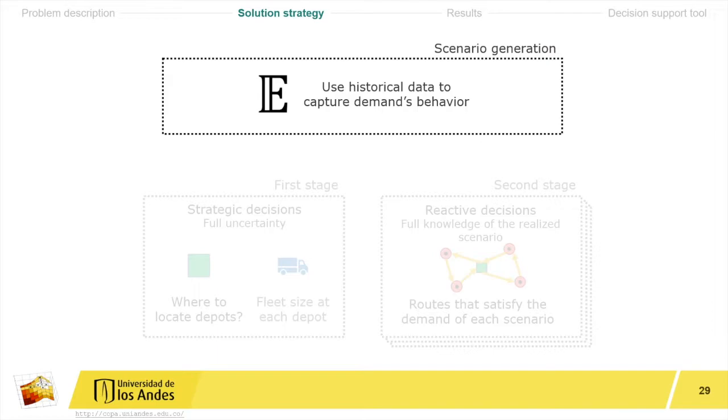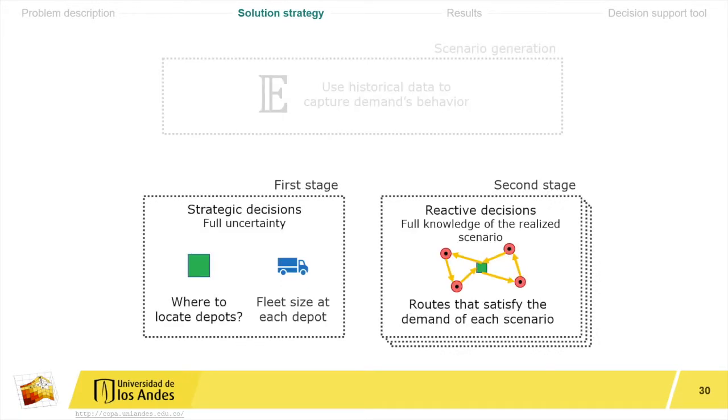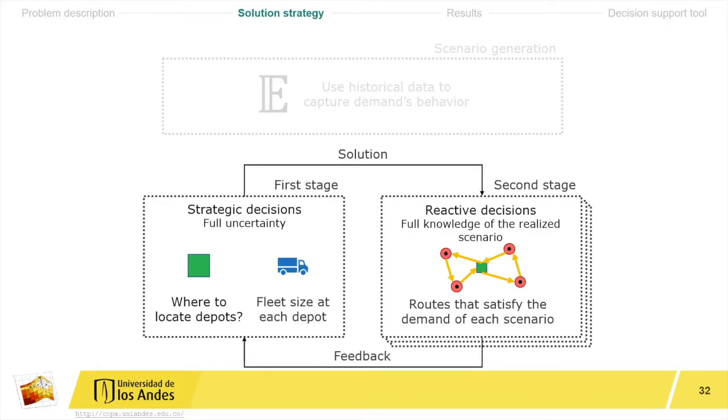In order to capture the behavior of the demand, a scenario generation phase is introduced to our methodology. This phase is in charge of using the statistical properties of past realizations to carefully select scenarios that will represent our expectation for the demand. At the core of our methodology lies the fact that a distinction is made between the strategic or first stage decisions and the reactive or second stage decisions. Of course, these two need to be connected. The first stage queries possible depot and fleet size configurations with the second stage. The second stage then evaluates each queried solution in each of the selected demand scenarios and provides feedback of its routing costs. These two stages will be solved iteratively until a stopping criterion is met.